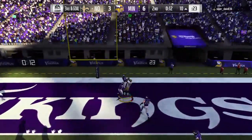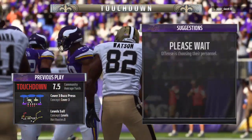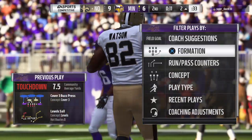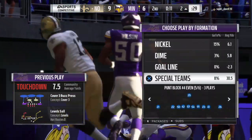Again, they'll throw with Breeze. And he's got it. Touchdown, Saints. Benjamin Watson as the first half is winding down. And the Saints are able to cash in for 6.